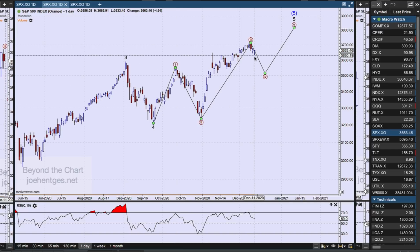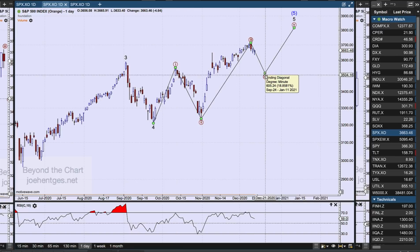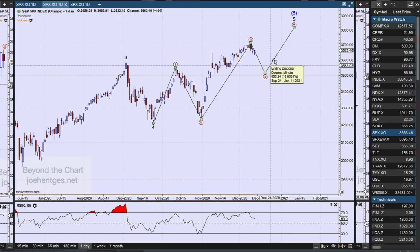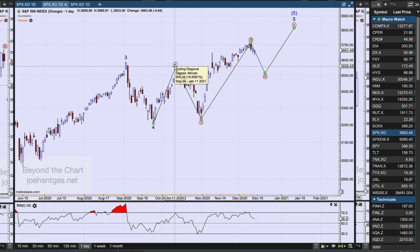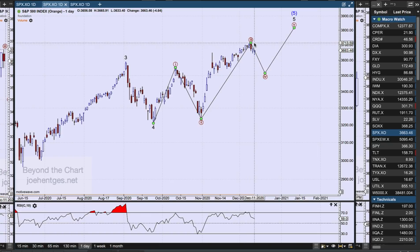Because then we'd get this coming down and doing a zigzag type formation, and in an ending diagonal pattern, the fourth wave needs to overlap the first wave. Okay, so that is a requirement for this. The third wave could still never be the shortest wave. And the good news is it's already longer than wave 1. So that means we don't really have to worry about wave 5 too much.